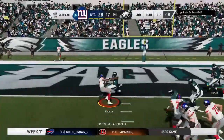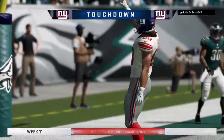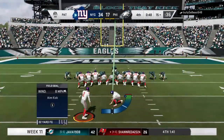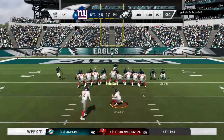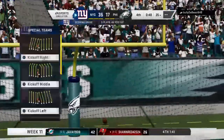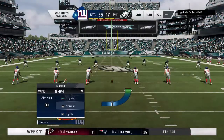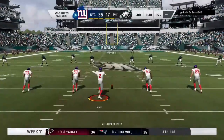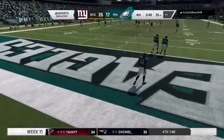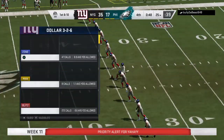The quick slant caught, and he will take it on in for a giant touchdown. Evan Ingram with his 2nd TD of the game, his 6th on the year. And the Giants are able to add on to their lead. Rosas good with the extra point, and the decision to just kick the extra point winds up successful. Now after the touchdown, here's Rosas on to kick it away. And this will not be returnable. It's out of the back of the end zone for a touchback.